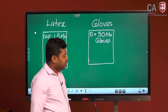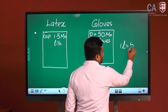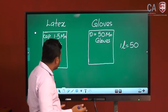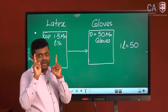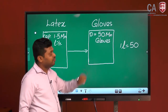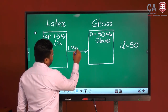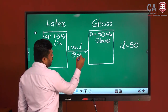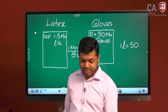division? Now, 1 liter can manufacture 50 gloves. Then, in order to manufacture 50 million gloves, you need to transfer how many liters? You have to transfer 1 million liters at the current transfer price 650. This is the current transfer price 650.